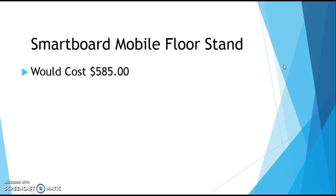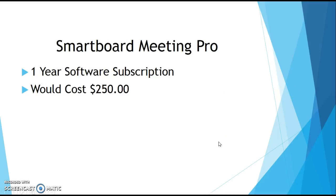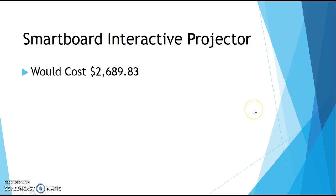Okay, next we would need the Smartboard mobile floor stand, and this would cost about $585. Then we would need the Smartboard Meeting Pro, which is a one-year software subscription, and this would cost about $250 for the entire year. Then we would need the Smartboard Interactive Projector. This would cost about $2,689.83.